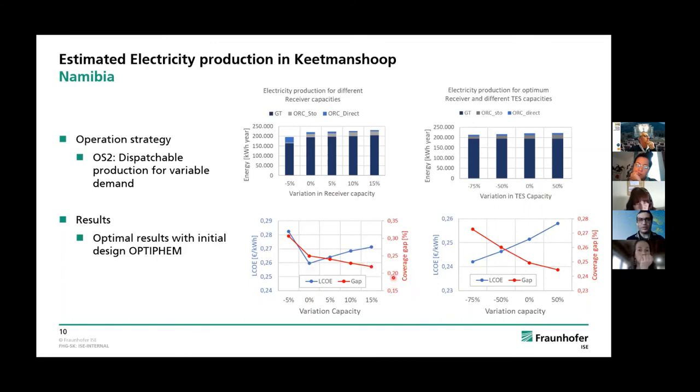Also here you see the coverage gap, so the part of the demand that was not covered. This is an annual average value. We have almost 20% that was not covered, which is like an 80% coverage of the demand, which is quite a good value.